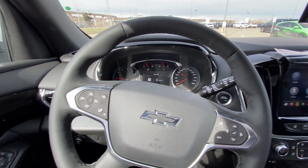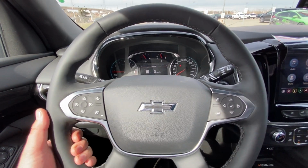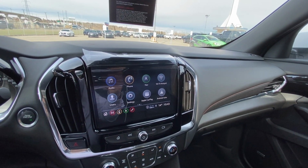Taking a quick look at the interior of the Traverse: power windows, locks and mirrors, automatic headlights, a leather-wrapped heated steering wheel with cruise control and audio controls, push-button ignition. We have a nice large 8-inch touchscreen with navigation, Apple CarPlay, and Android Auto.